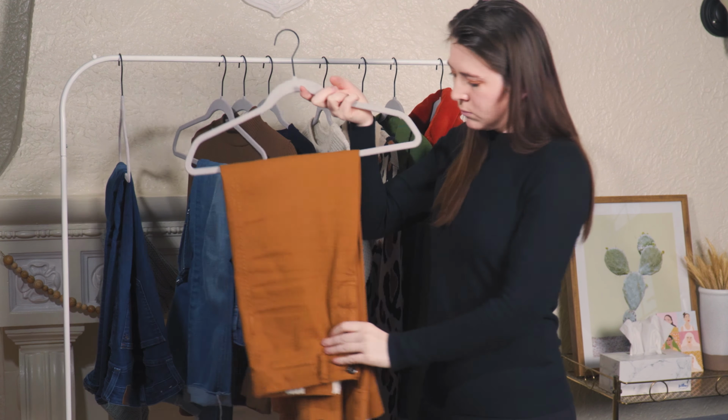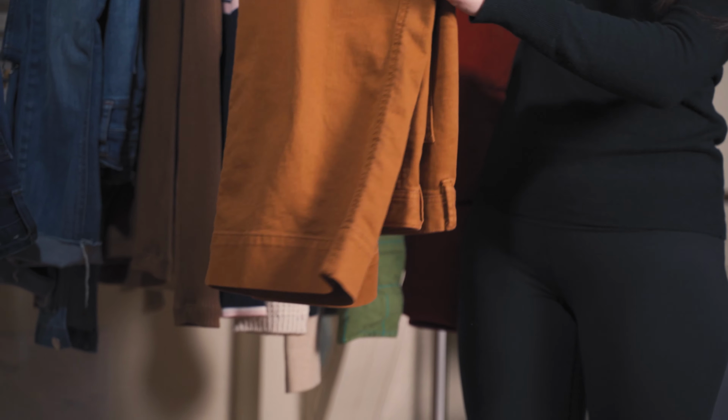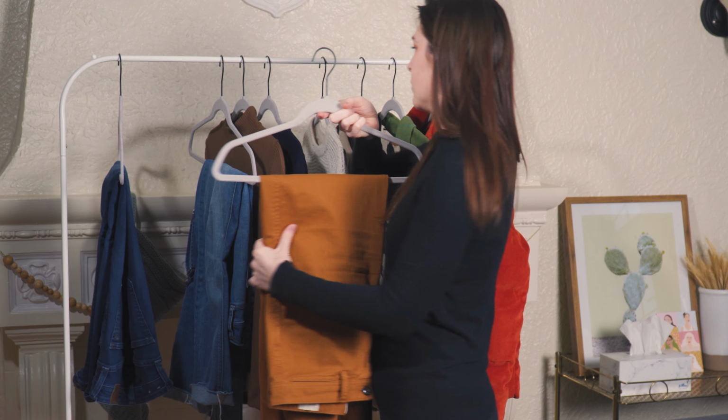Next, a colored pair of pants. The easiest way to change up your look is to add a colored pair of bottoms. I've chosen a wide leg khaki chino from Gap. Make sure to choose a color that works well with the other pieces in your wardrobe. It could be a pair of olive or burgundy skinny jeans or a more neutral color.